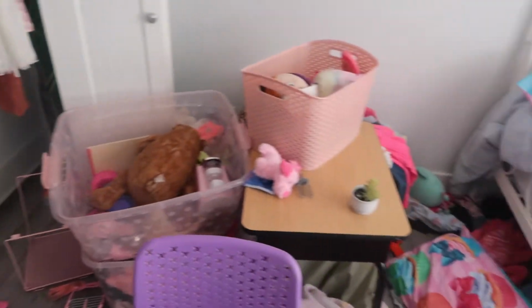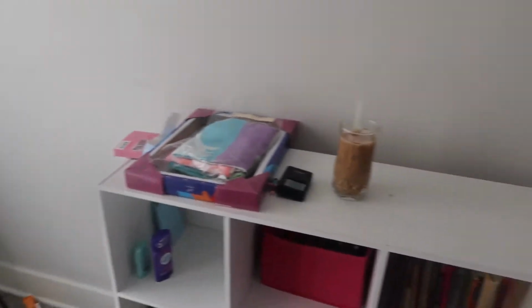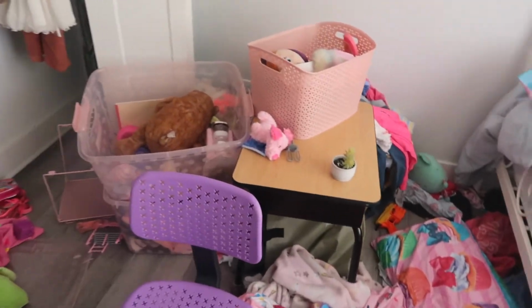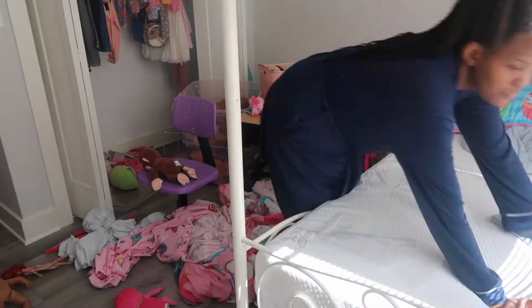In today's video, I will be cleaning my daughter's room. As you can see, it's a bit messy right now. I kind of let her do whatever for a couple days because I knew I would have to come in here and get furniture pieces together, decorate, organize, and clean up anyway. So that's what's happening in today's video.